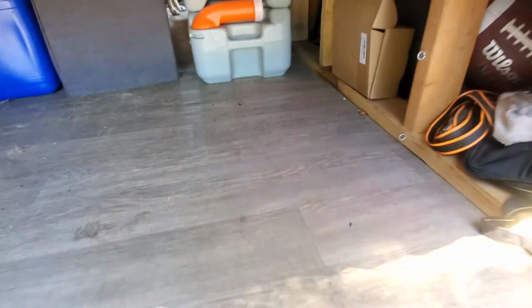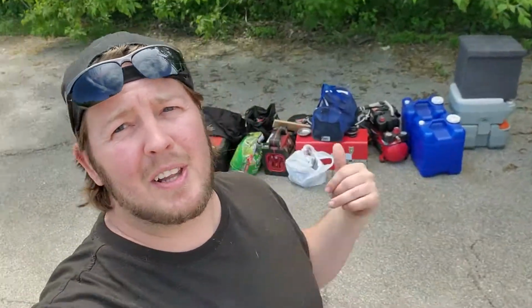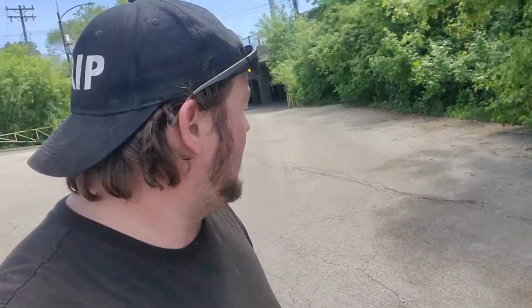I gotta take those out, and this entire van needs to be blown out. I haven't done a clean out in the van like this in so long. Yeah, it's gonna be kind of gross. Man, you don't realize how much junk you have in the van until you pull it all out. And most of it is just junk that I don't need. Until I do need it.